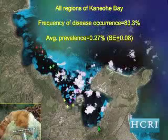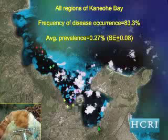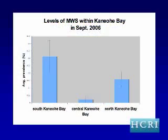This is what we found overall. 83% of our sites had this disease, but there's really low prevalences with 0.27% average all over the way. So what we wanted to know is, is there any difference regionally? The reason being, like in the North Bay, you get higher water motion. South Bay, you might get more anthropogenic stressors. So this is what we found. There are higher levels in the South Bay than Central or North Bay.